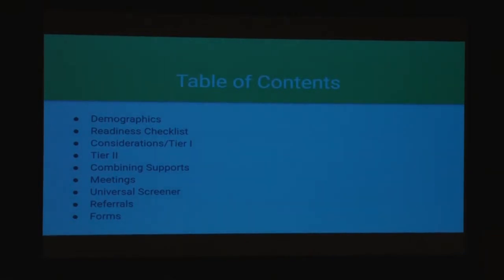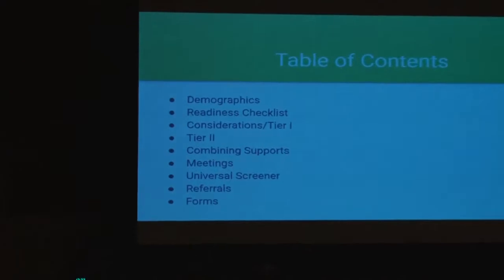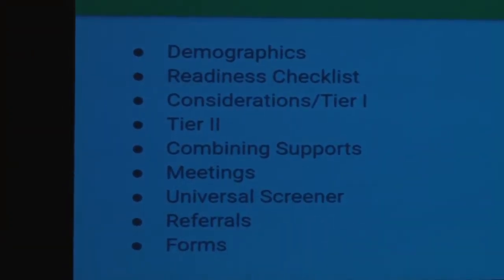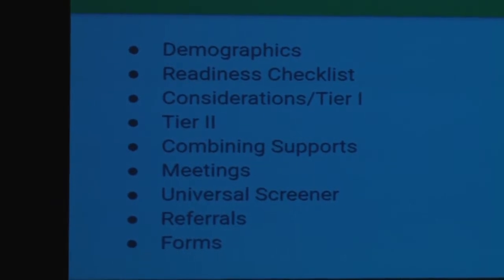So as I said, today we're just going to walk you through what we had to consider before we started, what our Tier 2 process looks like as a team, and then what that looks like in action for our students. And we'll share some other information with you as well in terms of how we identify students for our Tier 2 support, and then what that actually looks like in our school building.